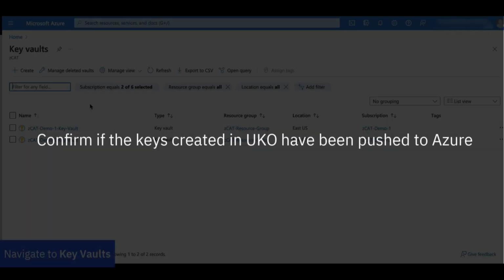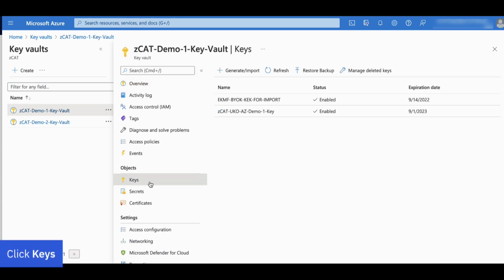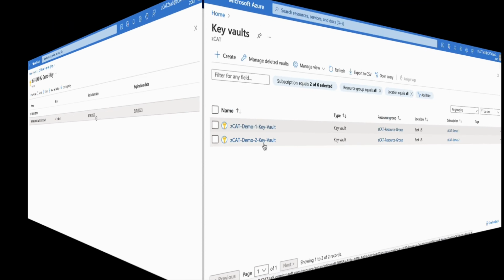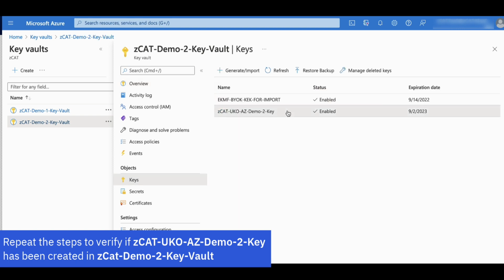Now, let's switch to the Azure portal. Check and make sure that the first key has been created in ZCAT Demo 1 Key Vault. Repeat the steps to verify if the second key has been created in ZCAT Demo 2 Key Vault.